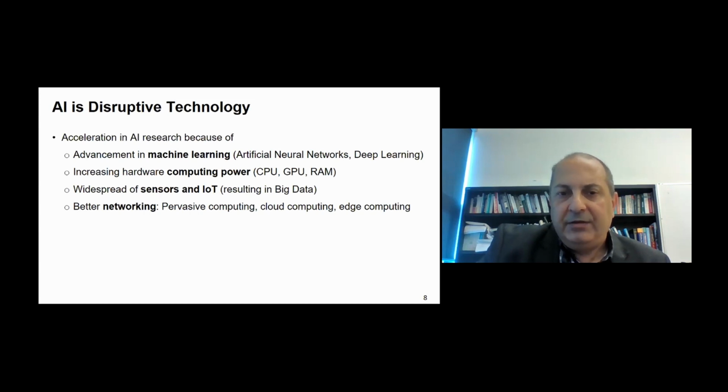We have the increasing hardware computing power, whether it is CPU, GPU, or RAM. We have the widespread of sensors and IoT, Internet of Things, that will result in collecting big data, and this data can further improve the machine learning. And we have also better networking. So we have pervasive computing, cloud computing, edge computing, different types of levels that can be done using the networking capabilities.